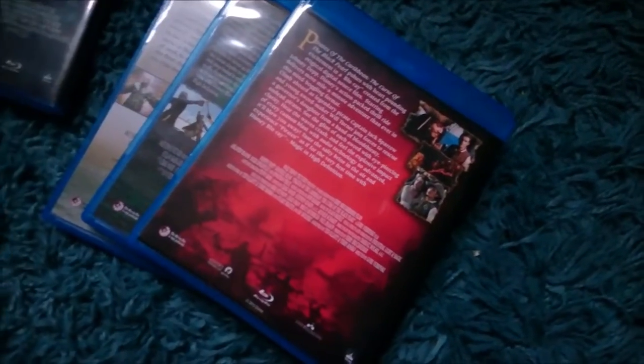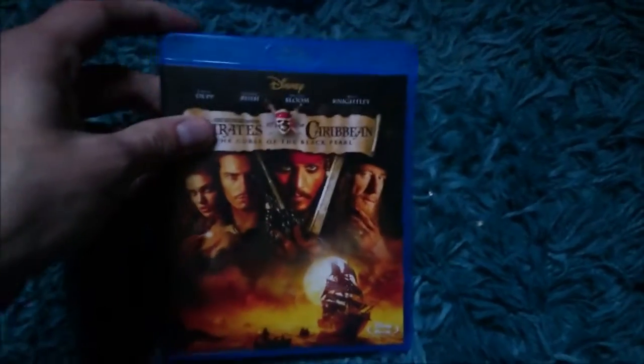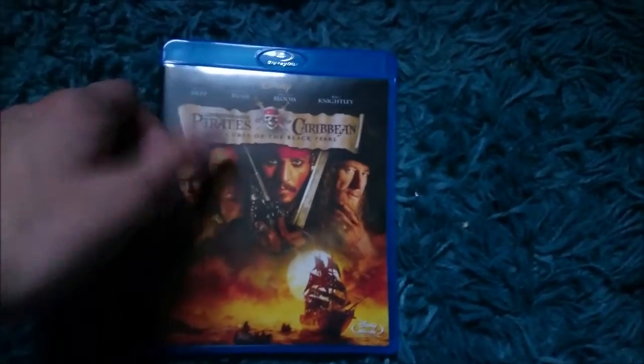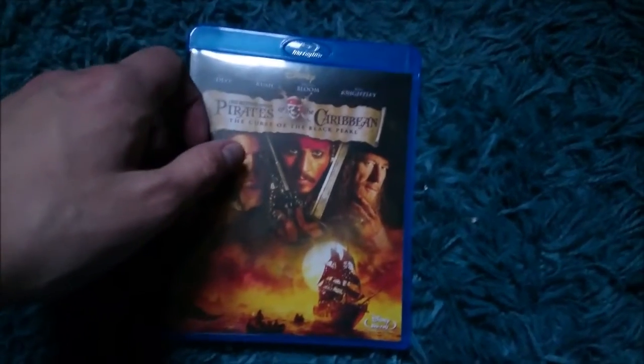And the final one I own is the Pirates of the Caribbean 4 movie collection. So it comes with, let me just take them all out of their packaging. The Curse of the Black Pearl. This is my favourite of all 4. I think a lot of people, it's a universal decision. This is definitely the best of the bunch, in my opinion, and many agree.